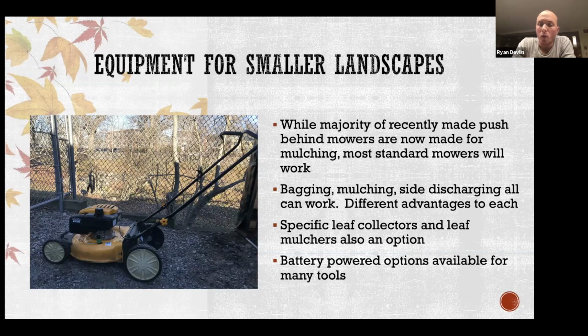Now, there's also specific pieces of equipment for homeowners and people managing their own landscapes that are specifically made for leaf collecting and leaf mulching. And those are also great options. At home, I have a blower that blows leaves and also can be reversed and suck in leaves, and it shoots them into a bag and mulches them while it does it. So as I go, I can take the bag off. I have a bag full of mulch leaves. I can throw it in my compost. I can use it as a mulch in garden beds, etc.